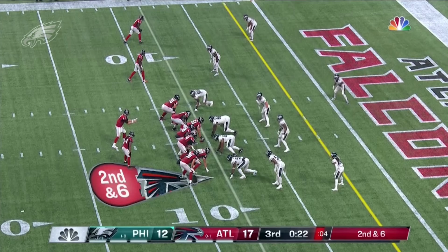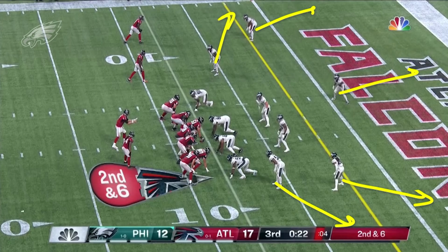Now, it's tough a little bit to see the coverage here because of the broadcast angle, but from here, it looks like the Eagles are in some sort of cover 3. So you've got your 3 deep players, and then you've got your 4 underneath players. So those 2 guys on the outside, they're your curl flat players. And then you've got these 2 players here who are your middle of the field hook players.